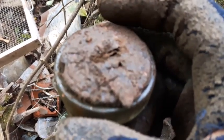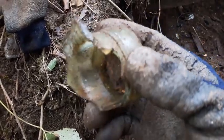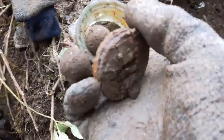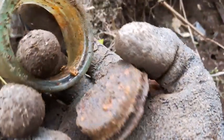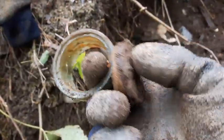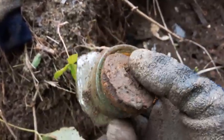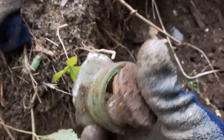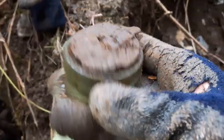Here's something interesting that just came out. Let me get focused here. Well, it's the top to one of those big food jars, but it's got one of the lid is insertable, and it's metal. There we go. Check it out. I assume they would have had like a cork or something in them, or some sort of different top. I wasn't expecting that. That's interesting. Must have just pressed down in and might have had some sort of cork around it or something. Neat.